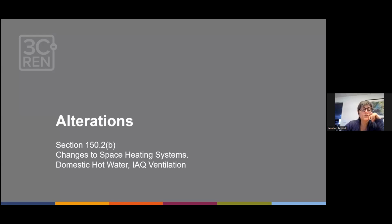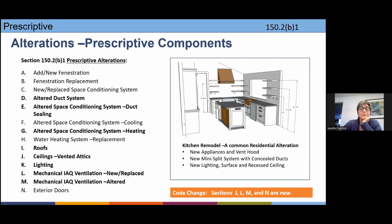For the alterations, there's a few things that are specific to the alterations. A lot of times when we look at alterations, it might be a kitchen remodel, for an example. And this was a kitchen remodel we worked on where they put in new appliances. And so under the 2022 code, putting in that new appliance would trigger the requirements on the vent hood. They also added new lighting, so surface and recessed ceiling lighting. So that recessed ceiling lighting would come into play. Again, some of those requirements.